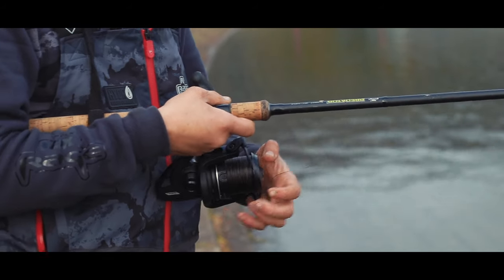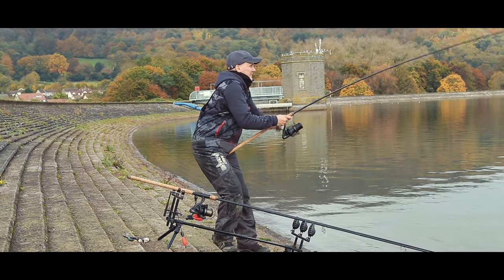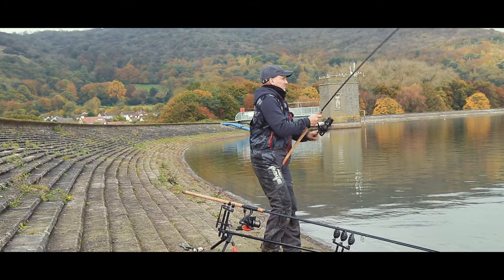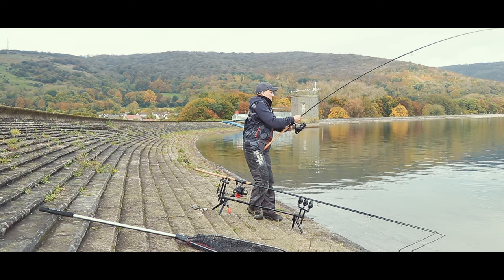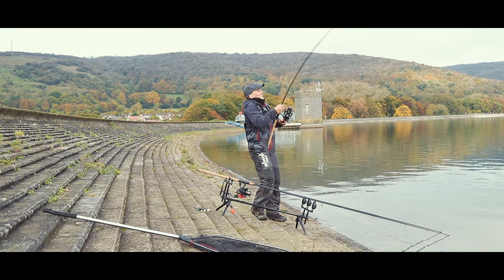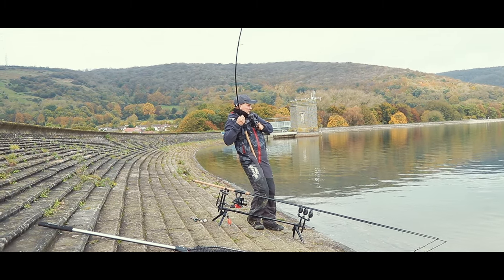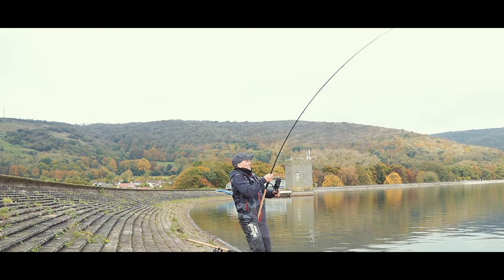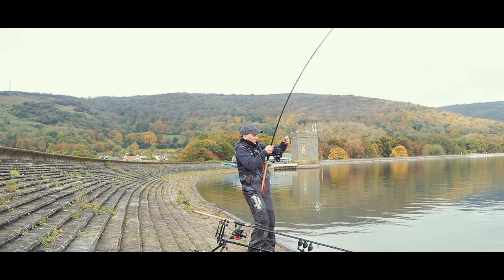No, we put that one back in. Yeah, that's going. Little fish on. Now we've got to bring it in, which is a bit of a challenge as it's quite a long way out, this rod. Nodding away. Let's keep an eye on that drag.